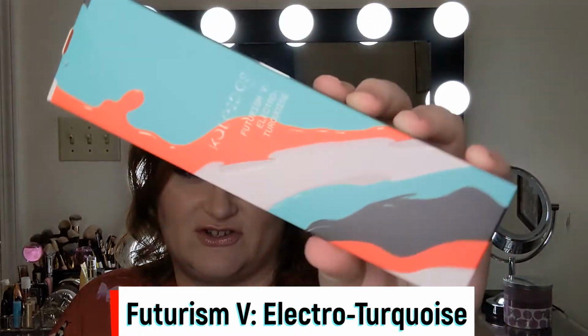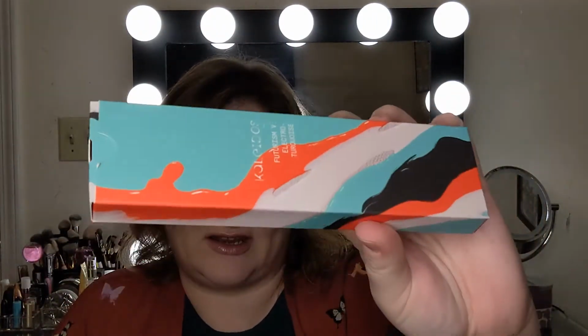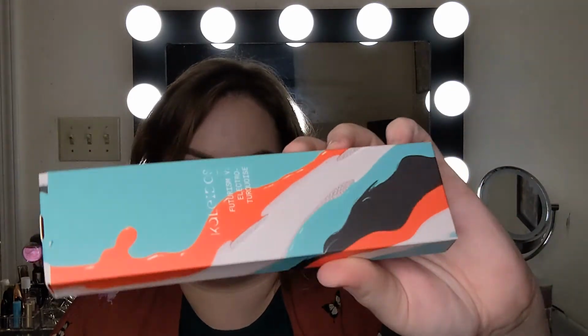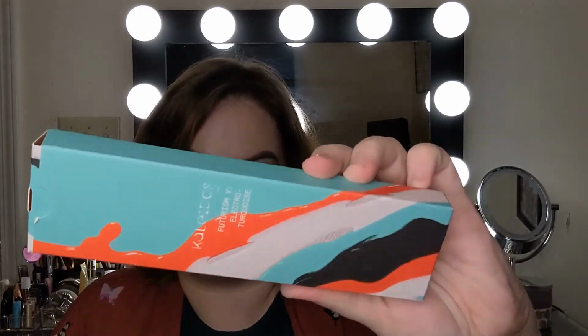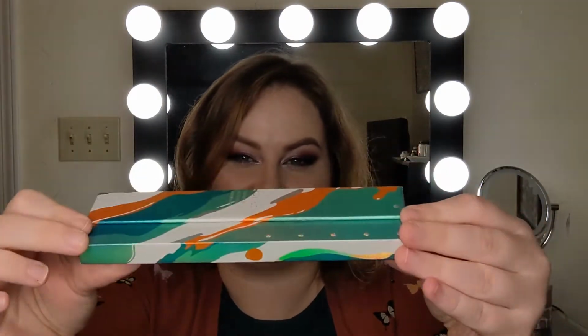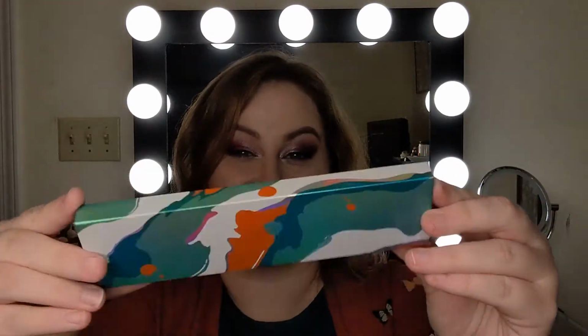So let's start with Futurism 5, Electro-turquoise. This is the outside packaging. And this is the least interesting outer packaging of any of the eyeshadow palettes that I've got. The inner packaging looks like, I love it. It's reflective, holographic, beautiful colors. This is what I mean.